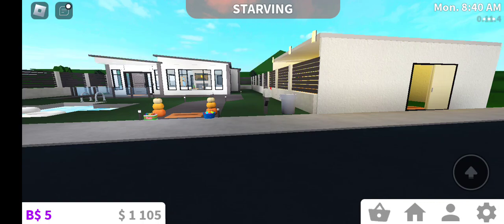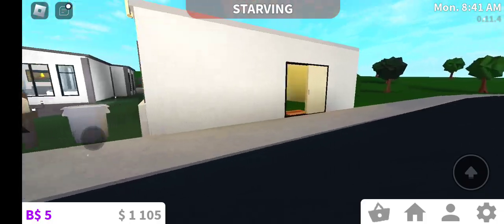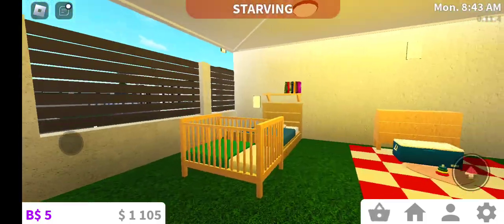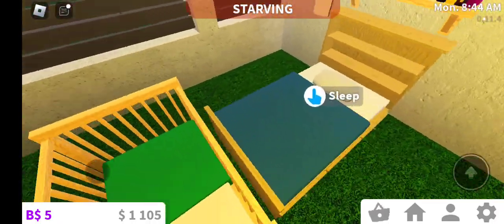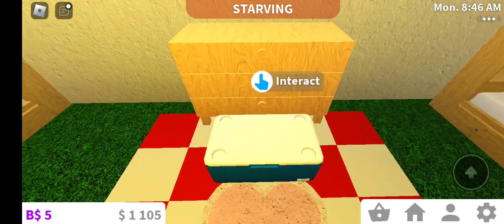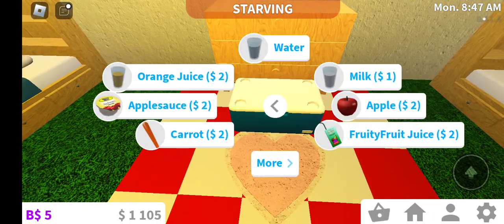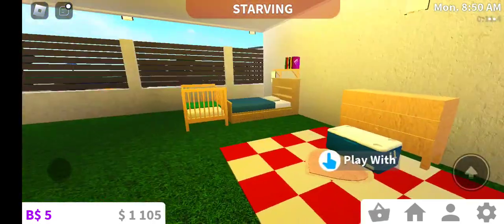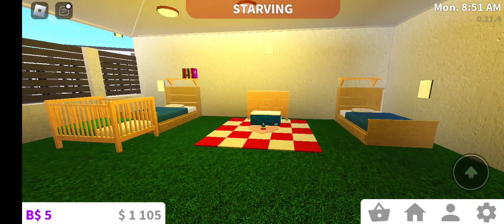House tour in Bloxburg. So here's my little shack that I made for people to come in just regularly. That's a little crib, that's the bed, you can read a book, play with that, you can take a little quick meal. Of course it costs money. You can change your outfit, a little bit more sleep. So that's that little place.